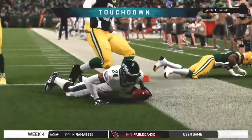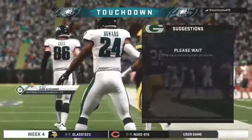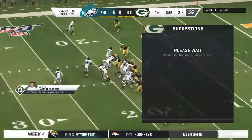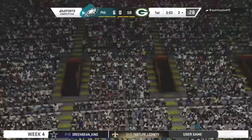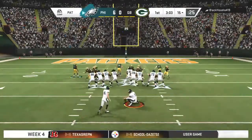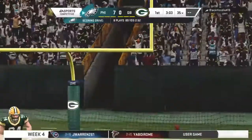And he is into the end zone. Touchdown, Philadelphia. Jordan Howard, his 3rd touchdown now on the year, as his guys are able to strike first here in this opening quarter. On for the extra point, Jake Elliott. He's got it, and the Eagles lead at 7-zip.